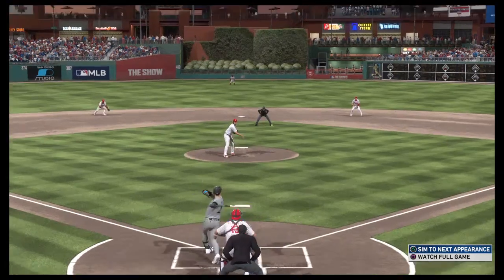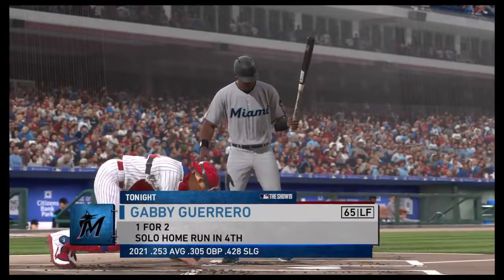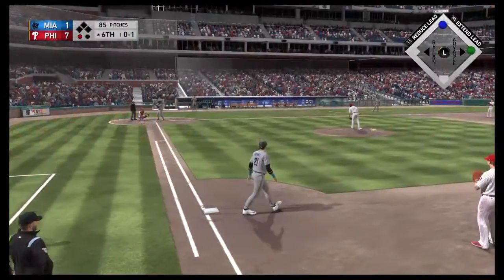Yeah, 100%, Dan. I played the game a long time. I've never seen a big league hitter give an at-bat away. You chip away and fight until that 27th out is made.